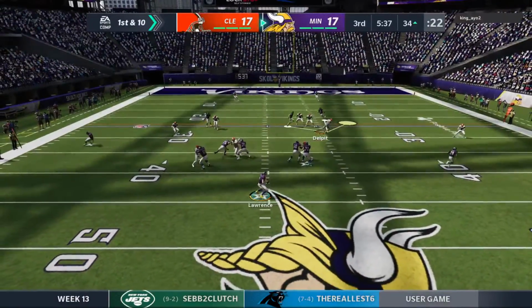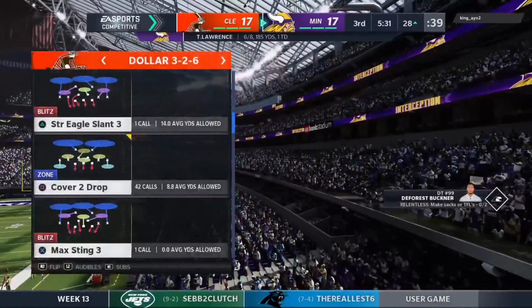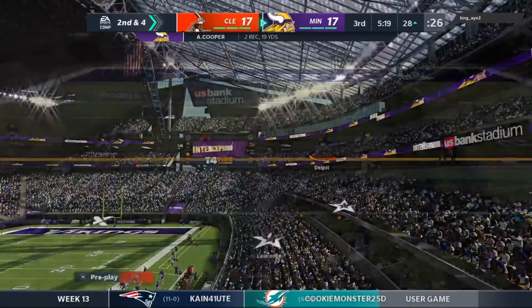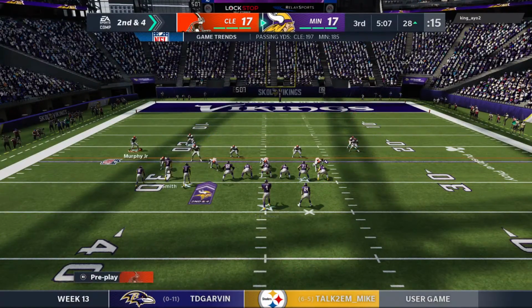They'll come out throwing here on 1st down. To the left side and complete for Amari Cooper. And he'll go down at the 28. They'll bring out 4 receivers, 3 of them being sent to the left, 1 to the right. 2nd and 4, 28-yard line.